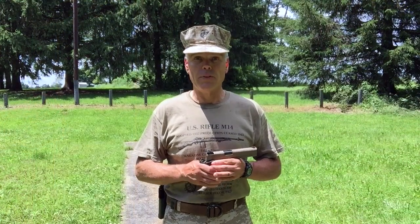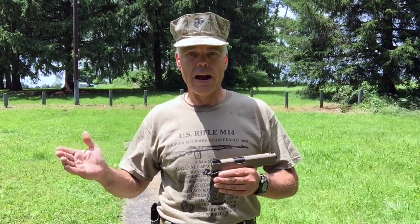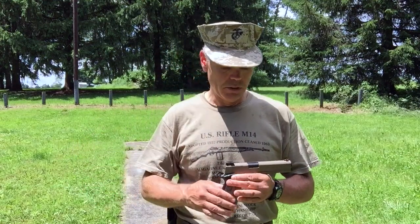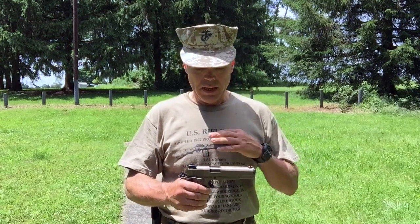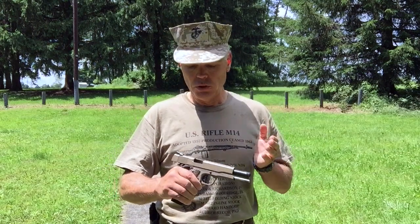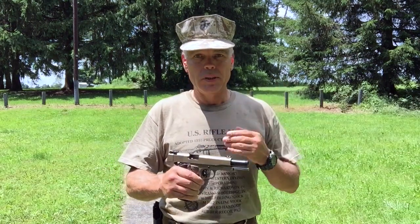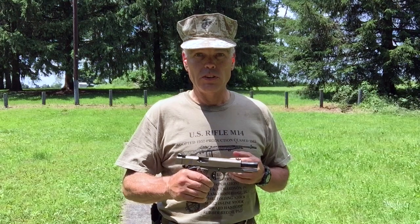Folks, I did have a minor malfunction on that 30-foot accuracy drill. The slide did not lock back after the last round was fired from the pistol. At first, I thought maybe I accidentally loaded six rounds into the magazine, but it was empty when I checked it, and I'm not sure if that's going to be an issue or if maybe that was just something with the first few rounds out of the pistol that it had to get out of its system. Either way, I'll keep an eye on that as I shoot through the rest of the drills.